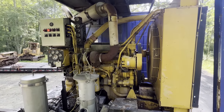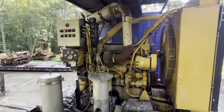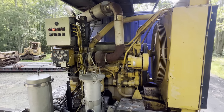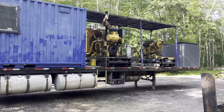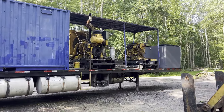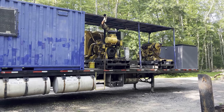So that means I've got a good running C-13 to sell here. I don't need it for anything, and that's why I bought it anyways, was hoping that I could get it running and sell it. At this point, I've already got the poly tank up on the front there. It's sold, and now we know we've got one good running C-13, and the other one's at least a good core.